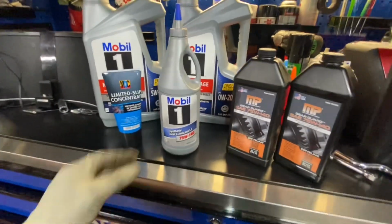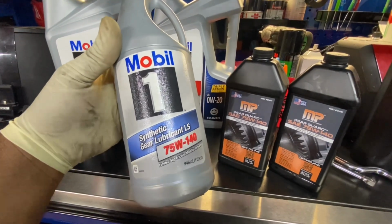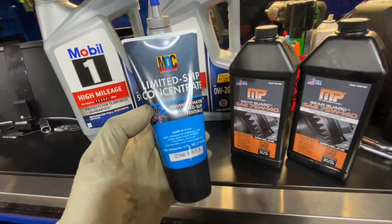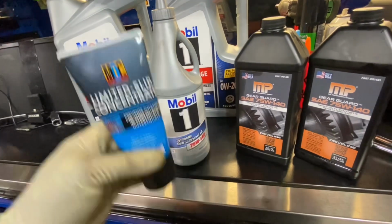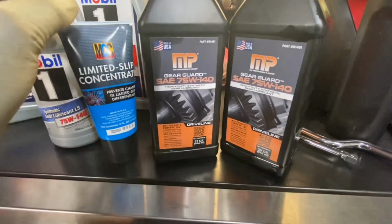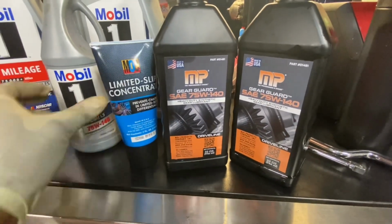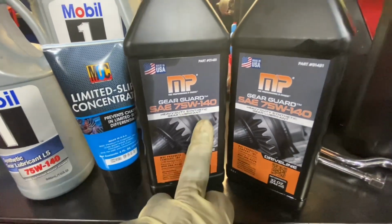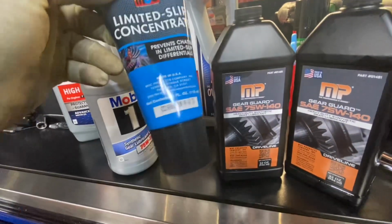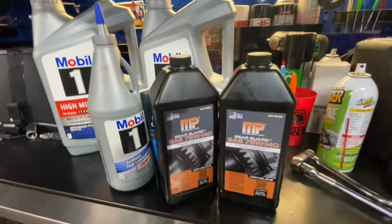So in addition to the oil, I got this diff fluid. I have a little bit of this left over from last time, which is this Mobil 1 synthetic 75W-140. I purchased this limited slip additive for my job, because last time I used the Mopar one, but this brand of stuff here is a product that my job uses. It's the same, full synthetic 75-140. So I'm gonna go ahead and use the rest of this Mobil 1 that I got, put this limited slip additive in there, and then finish topping it off with that, so I can get the diff flush handled.